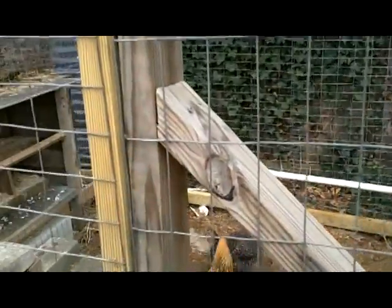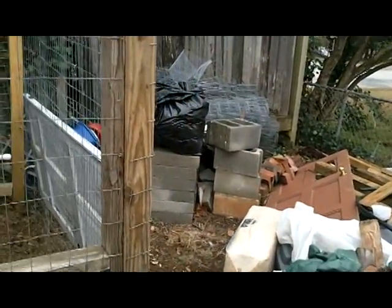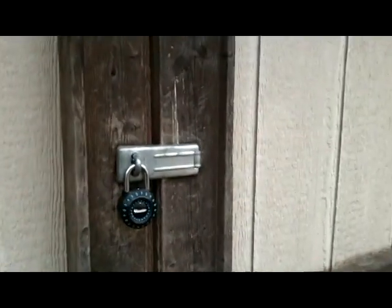So I built this with a friend, Carmen. She came to visit. Again, more building materials over here, things I'll use later. Bricks and cinder blocks and a lot of spare wood, tarps and things. You can see the tool shed. This is the first thing that I really moved into.